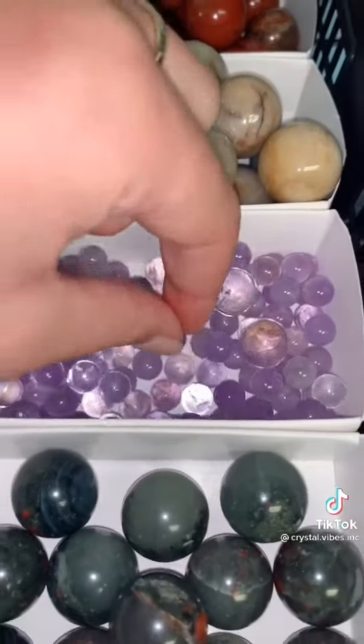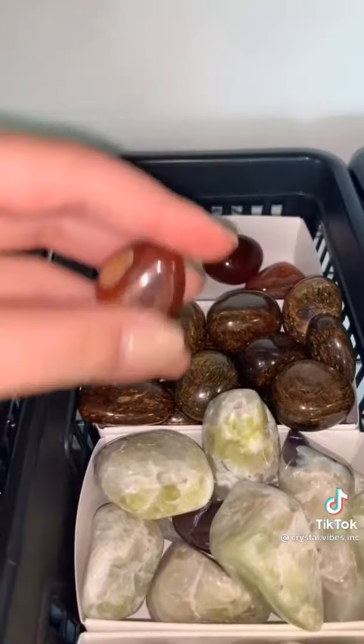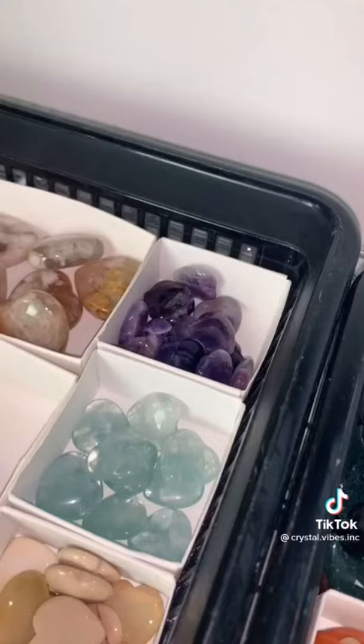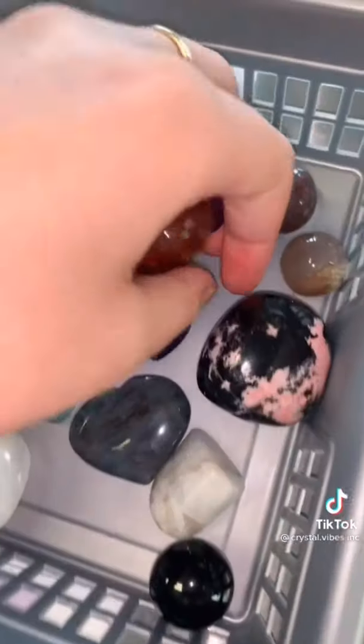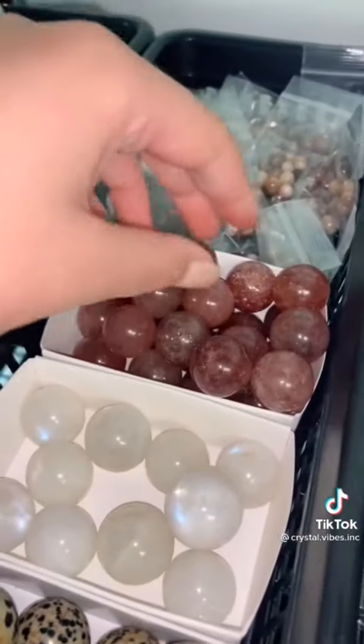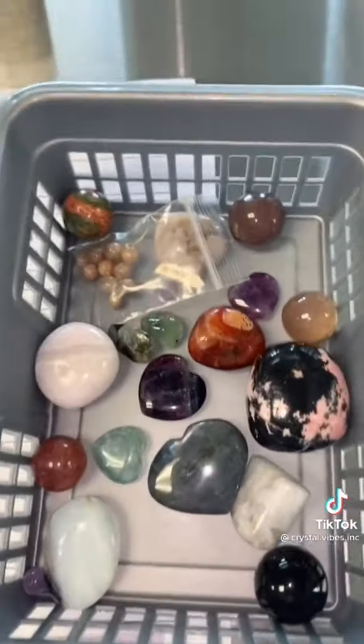One more tiny amethyst sphere. One carnelian tumbled stone. A dream amethyst tiny heart. These are so purple. And a mini tansberry sphere. Thank you so much for your order. I did want to mention too that each order comes with a free gift picked out by me or my mom.